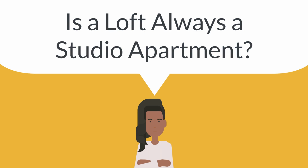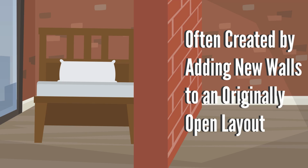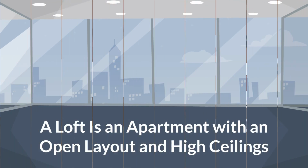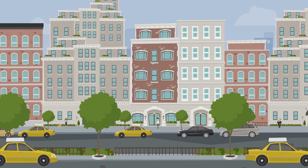Is a loft always a studio apartment? A loft is not necessarily a studio apartment. A loft can just as easily have separate bedrooms, although these are often created by adding new walls to an originally open layout. A loft is an apartment with an open layout and high ceilings, typically situated in a building that has been converted to residential use. Loft buildings may have been former factories or other commercial or industrial buildings. They're desirable because they often retain some of the original beams and ceilings.